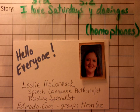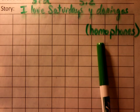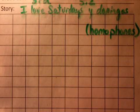In Louisiana, the story is I Love Saturdays y Domingos, and in other states, I'm not sure which ones, there's a different story. The spelling words are exactly the same. So that's why we're going to not worry about what the story is, but do the spelling words. The spelling words this week are homophones. Homo means the same, phones means sounds. So it's the same sounds, but they're going to be spelled in different ways.